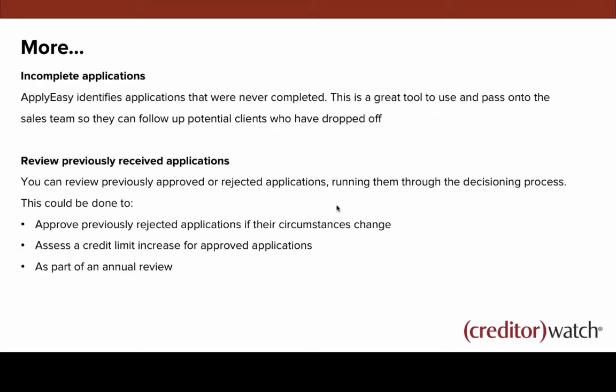There's always more with Apply Easy. So a couple of little things, clever little tools as well that we've developed. For incomplete applications, we'll actually identify applications that were never completed. So this is fantastic for the credit team or the GM or the business owner, whoever it is, to see, okay, well, this XYZ Proprietary Limited, they started to fill out the application, but they never completed it. I'm going to pass this on to the sales team. The sales team can then follow up with that client who's dropped off, and hopefully, we can save the sale that way.